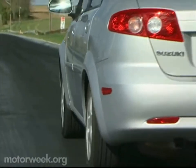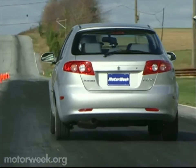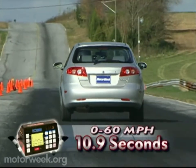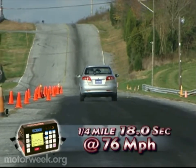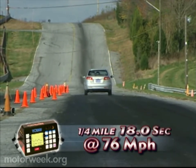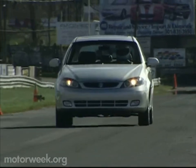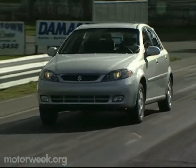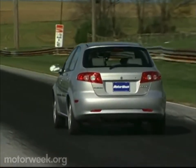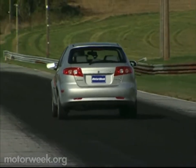Our test EX delivered smooth but slow shifts in our acceleration runs. 0 to 60 takes a leisurely 10.9 seconds, while the quarter mile ends in a longish 18 seconds at 76 miles per hour. Opt for the manual if you're in a hurry. That would certainly allow you to make better use of this willing 4-cylinder, which exhibits a pleasing smooth character, good mid-range pull, and not too much thrashing at the red line.